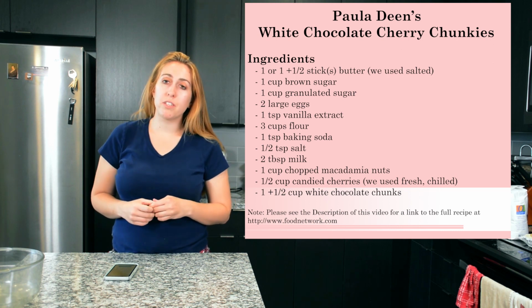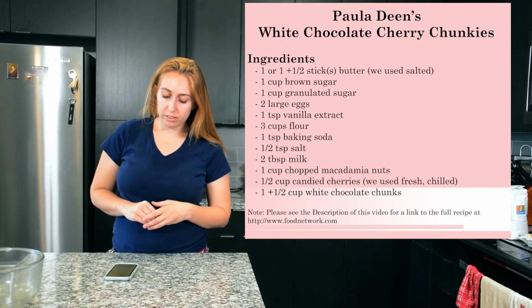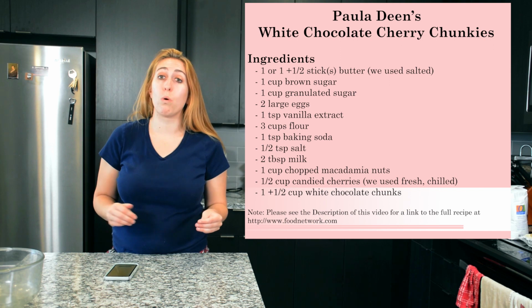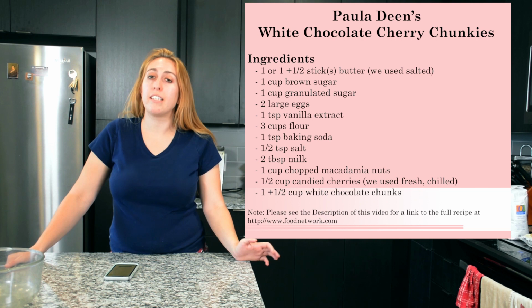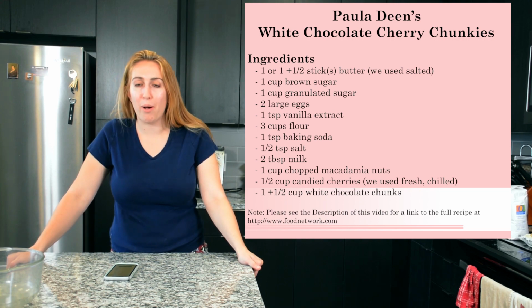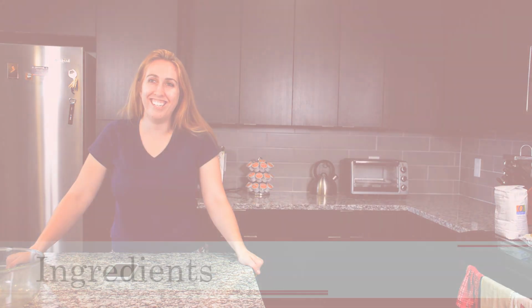We're going to need 3 cups of all-purpose flour, 1 teaspoon of baking soda, which is how the cookies rise. We'll need 1/2 teaspoon of salt, 2 tablespoons of milk, 1 cup of chopped macadamia nuts. That's definitely something you can do more or less of. 1/2 cup of cherries. You can do, as I mentioned, candied or fresh. Just make sure that they're dry and frozen. And then the best part is the 1/2 cup of white chocolate chips. If you absolutely don't like white chocolate because you don't enjoy good flavor, you can use milk chocolate.